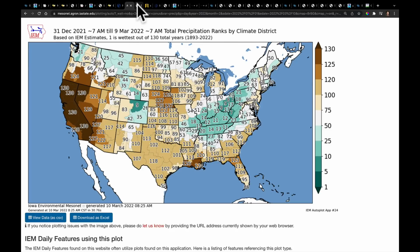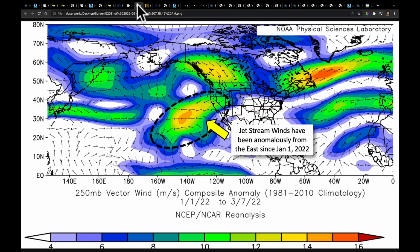You see, California's biggest problem throughout the year has been that this subtropical component of the jet stream has been non-existent, which is common during La Niña. I made a graphic here to show you the anomalous winds at the jet stream level compared to normal. And again, they're coming from the wrong direction. And that's what's robbed California of so much of a chance of getting moisture to return. This all has to flip around completely.